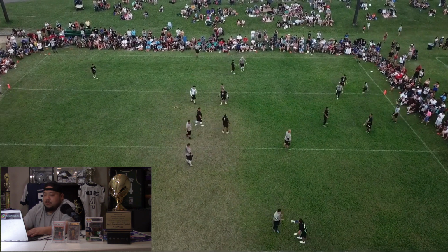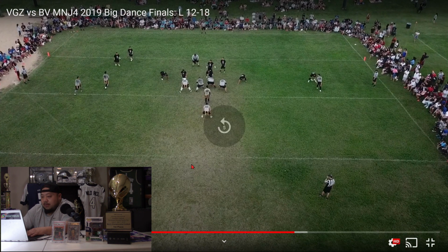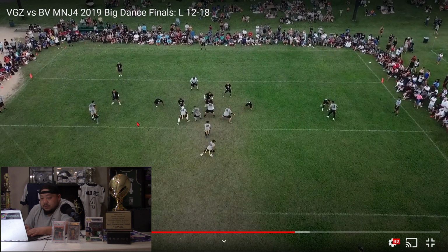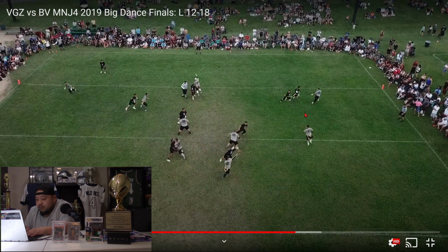That's just good coverage. The blitz gets home again. So Gio does a good job of pressing here. Looks good here, and I think changes come through the weak side here. Yep. So that's your open guy. Press here. He's getting a good release there. But yeah, too much pressure. He's got to get rid of it.